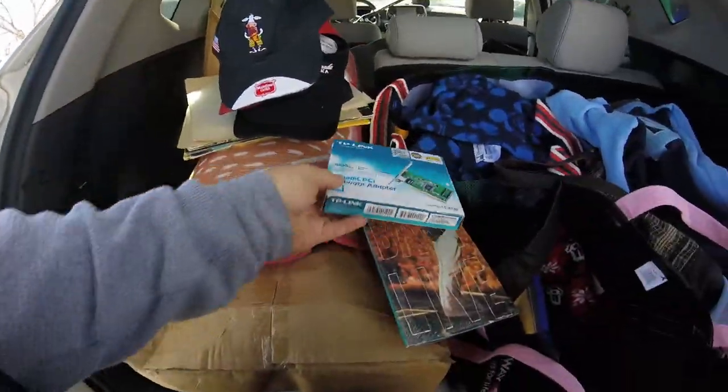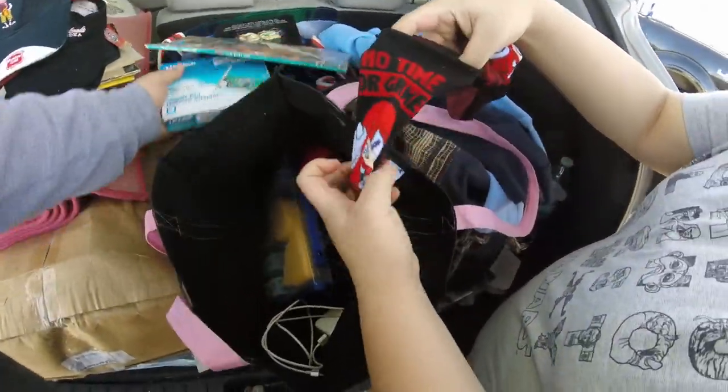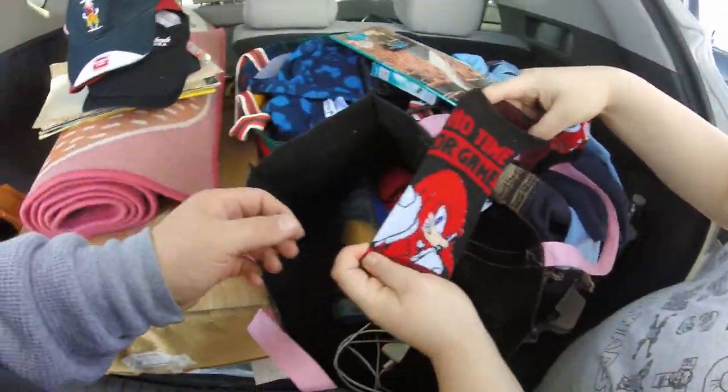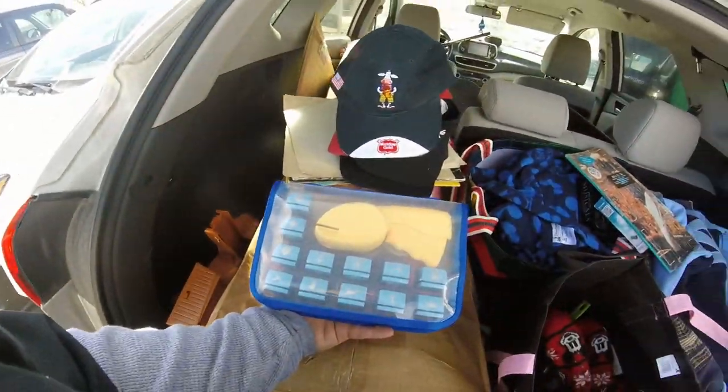Here, my girlfriend's showing me the socks we got for ourselves. I'm not sure why we're showing those, but my girlfriend pulled these out. This is a stamp, yeah, stamps. Hopefully those will sell. We'll see.